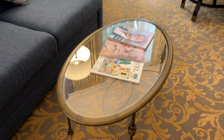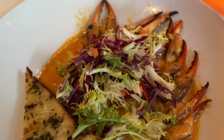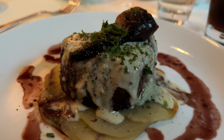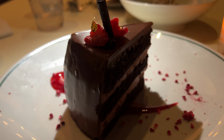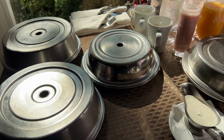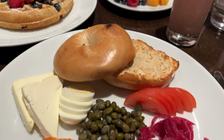Back at the hotel, on-site dining includes Tribute, which offers breakfast, lunch, and dinner. It's fine cuisine that combines Texas, Louisiana, and Mexico. You can also have food delivered to your room. We took advantage of ordering breakfast straight to us, or you can go back to Tribute and dine in.